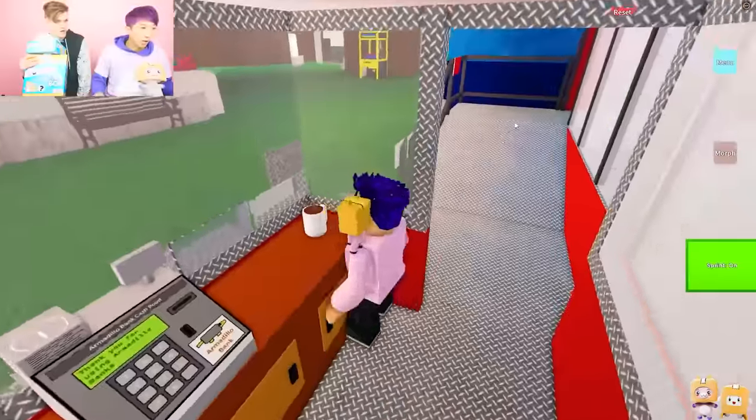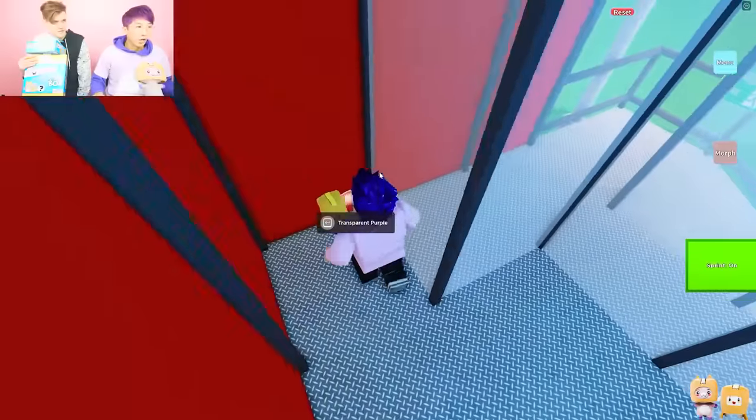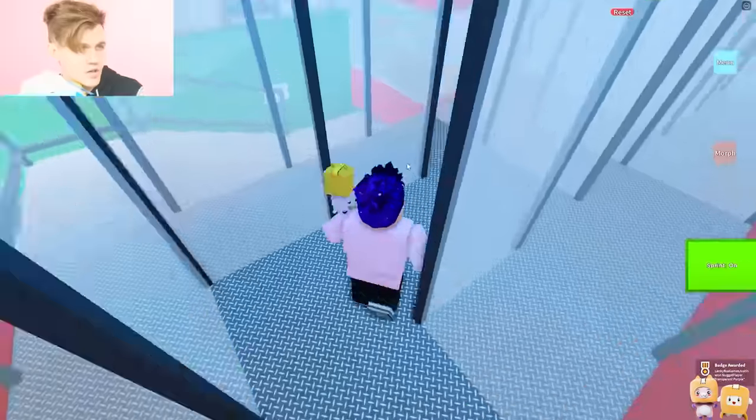Wait, is this the Ferris wheel? Oh, fun maze. It's a maze. There must be a morph in here, bro. Oh, for sure, dude. Oh, that's gotta be one. It's Transparent Blue. Can you get it? Oh, man, I'm getting lost. Transparent Purple. Oh, cool. It's invisible.